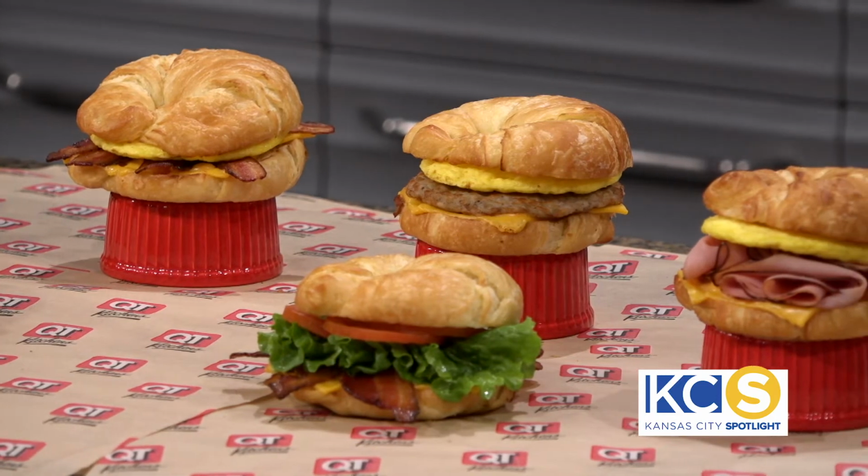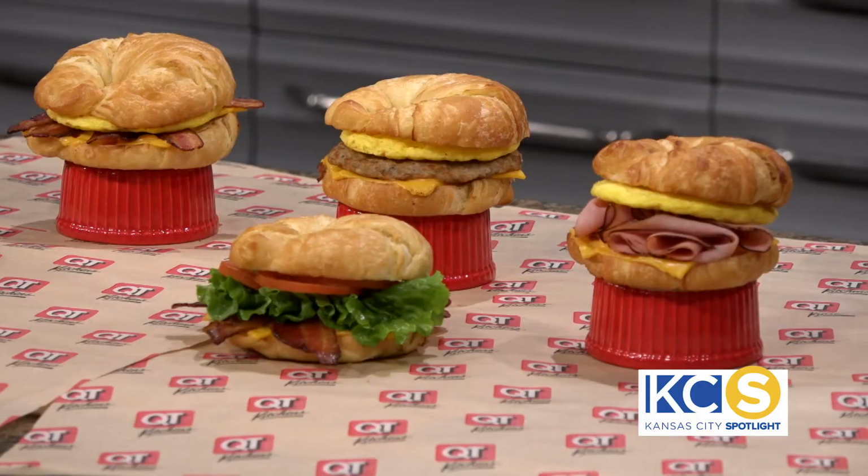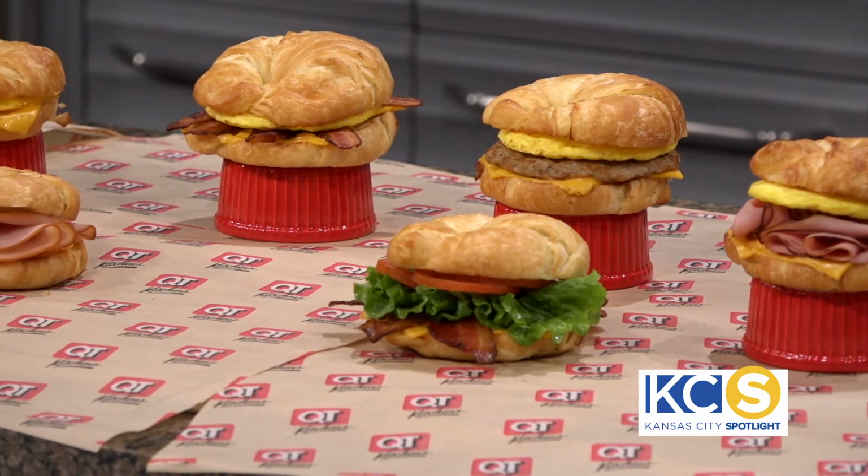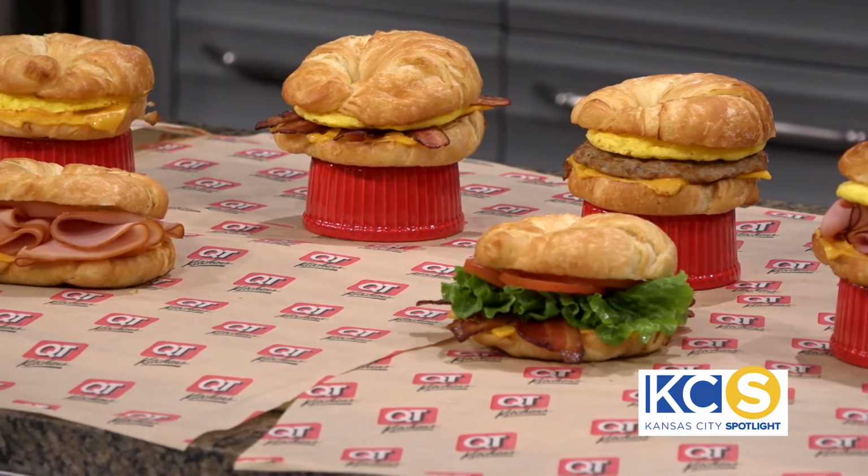So I see you guys have quite an arrangement here of different flavors. Tell me about your line of croissant fresh sandwiches. Yes, so there's something for everybody. For breakfast, we've got sausage, egg and cheese, some crispy bacon, egg and cheese, ham, egg and cheese, and egg and cheese. But what's really nice about these sandwiches is that you can customize them any way you want.